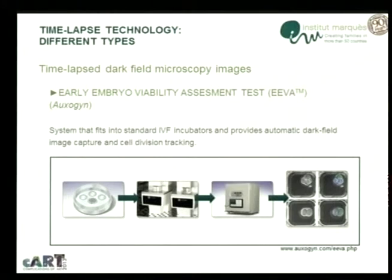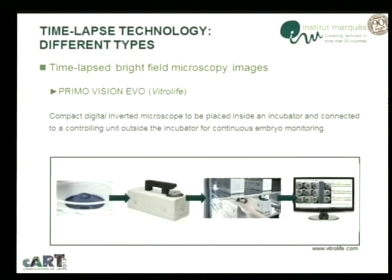One of these systems is very easy to use because you can adapt it to all the incubators that you have. It's mainly a camera where you put a dish on it, and the camera itself records all the wells of its dish. So you can put as many cameras as you may need for an incubator. Primovision is another system that's quite similar to EEVA, but compared to the other one, this system uses a light field. So you can also detect these cytoplasmic events that are very, very important for embryologists. Also, as with the other one, it's a camera, and you put a dish into a camera, so if you have three dishes, you will need three cameras.